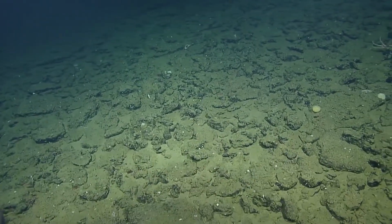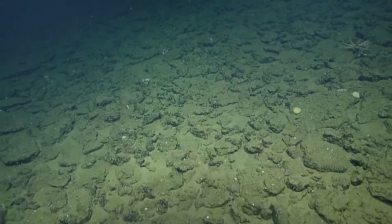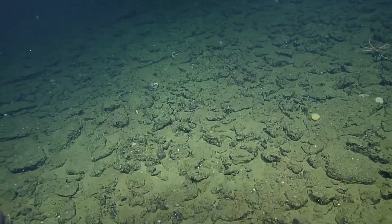The crab walking over there in the distance. Oh, yeah, across the rock. Hands are up and everything.